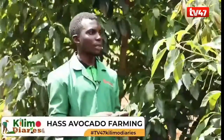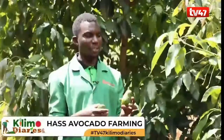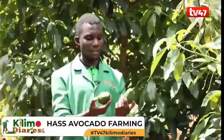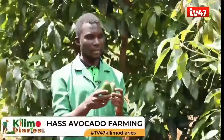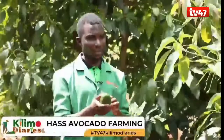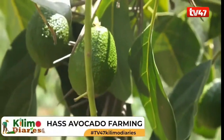Normally for the Hass avocado, when it's almost getting ready to be harvested, it usually changes color. At the moment, the ones we have in my hand are kind of light green. But when it's almost ready, it usually starts to get dark. Like the one you're holding, you can realize it's slightly getting dark. So this stage is kind of ready for harvest.